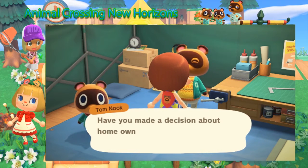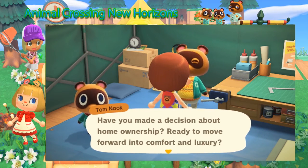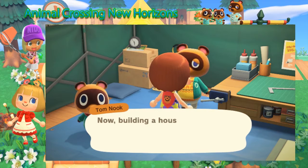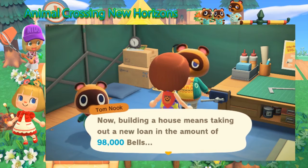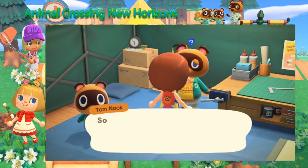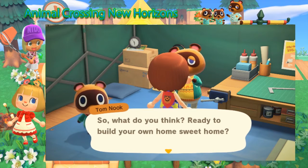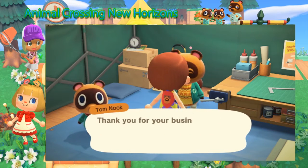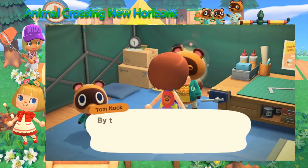Oh, James, have you made a decision about home ownership? Ready to move forward into comfort and luxury? As fun as living in a tent can be, a home gives you more space and helps you put down roots. Now, building a home means taking out a new loan in the amount of 98,000 bells. So what do you think? Ready to build your own home, sweet home? Yes, let's do it. Thank you for your business.